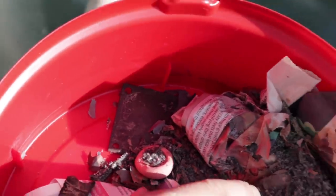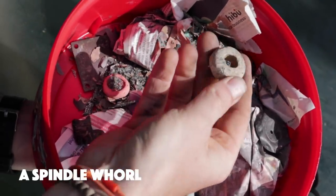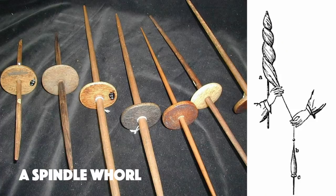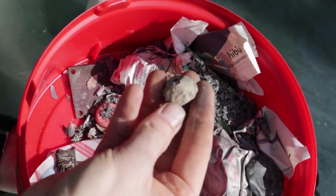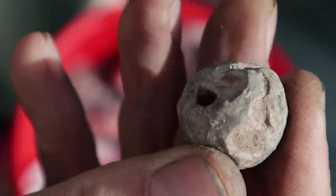This is the box that keeps on giving. Okay, what have we got next? Can you see that? And that's just a spindle whirl. So that would have been probably medieval, post-medieval. Any old time, it would have been put on a stick and used to create wool and wind wool up. I don't know what that is. That's something which I thought was quite interesting, but I don't know what that is. Not sure exactly what that is.